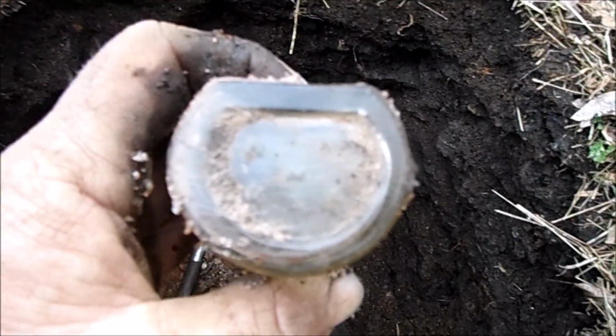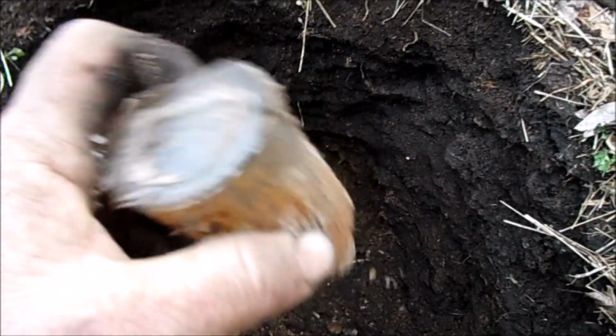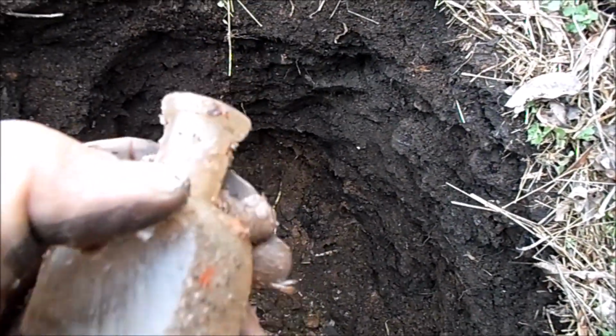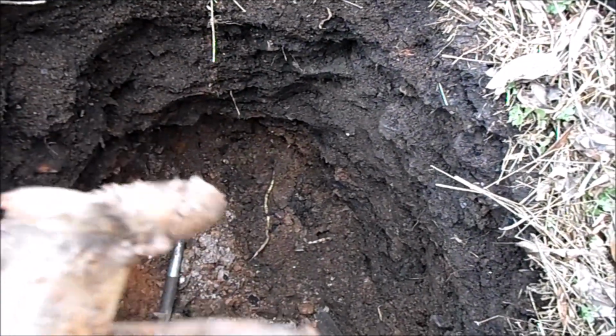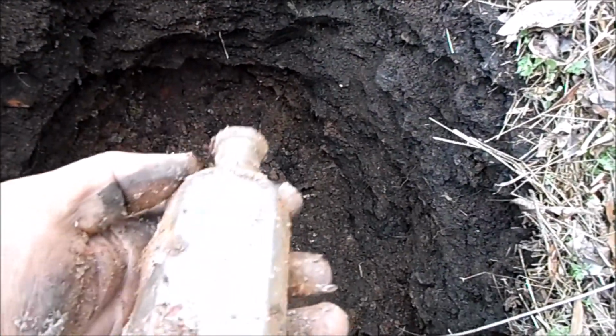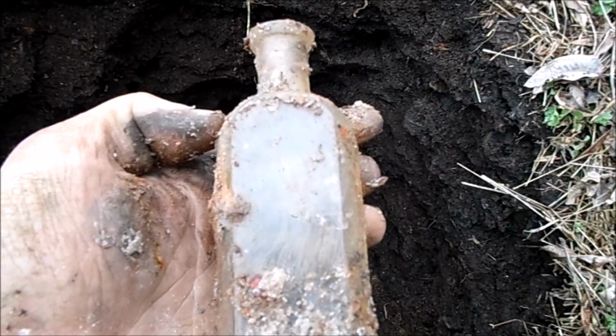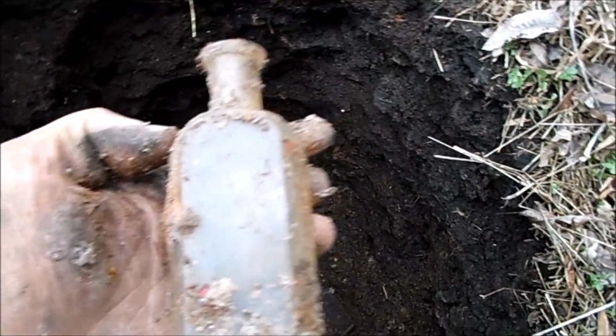You know what that is? That is the shape of an 1880s bottle. It should be embossed. It's definitely blown in a mold. Why would something that old be in here? They must have kept that in their house for like 40 years.